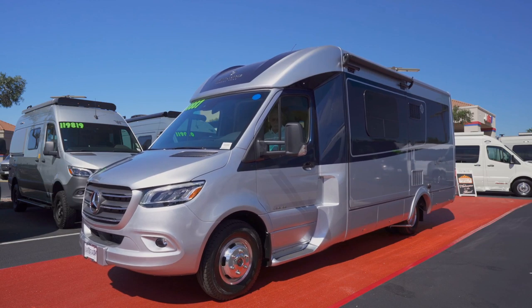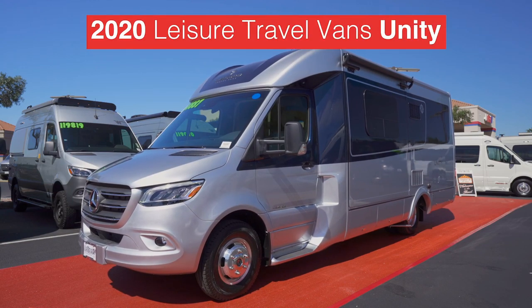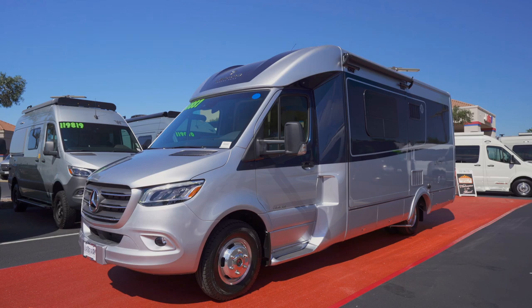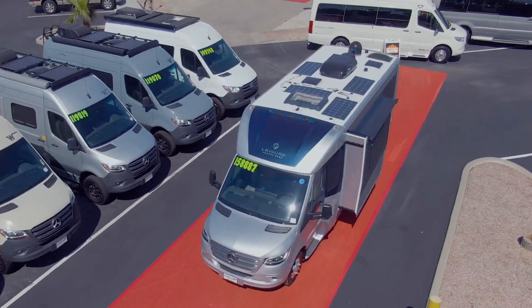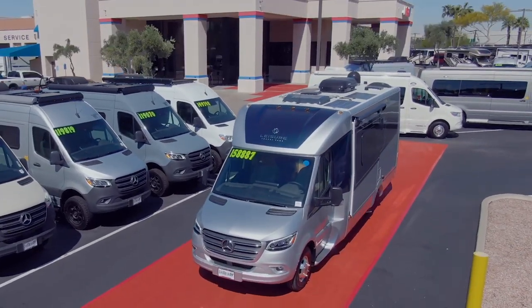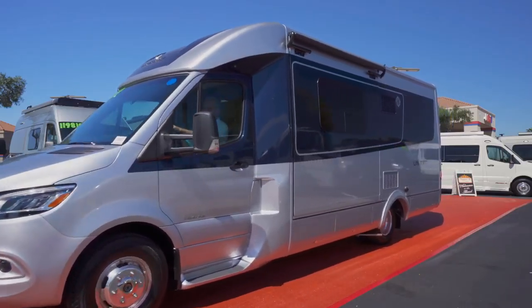Now, all the way from Winkler, Manitoba, our neighbors to the north at Leisure Travel present this year's Unity, smartly sporting a denim paint combination and Durabrite aluminum wheels. That's a head turner. What's this? Unity is showing a bit of slide. How daring. Yes, it is.